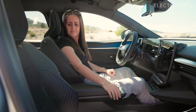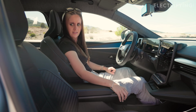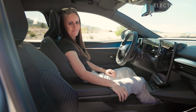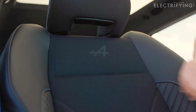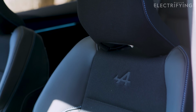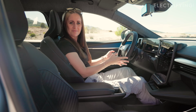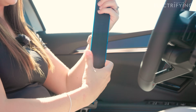Have I missed anything? These seats are really comfortable, you know. Sport seats though, innit? You only get these in the Alpine version. It's just, as soon as you see the Alpine logo, I feel cooler, you know? I feel like a cool person driving this car, purely because of the Alpine logos. Speaking of driving, shall we? Come on then. Oh, blue on the seatbelts as well. I didn't even notice that.